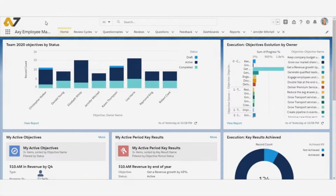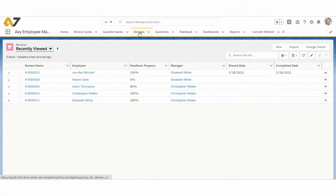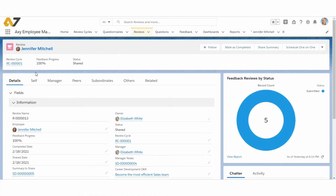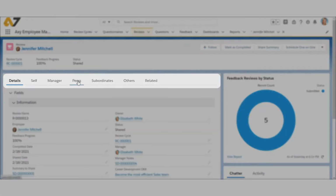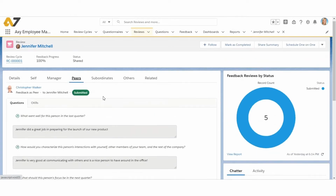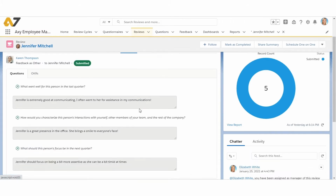What makes 360 reviews so powerful is being able to get a complete overview of an employee's performance from the feedback that they receive from everyone they work with. And if Elizabeth wants to see the feedback given for any specific employee, it's as easy as going to the Reviews tab and opening up the review for that employee. Here, she can cycle through the different feedback tabs to see the different feedback that the employee has received from their peers, subordinates, customers, and partners.